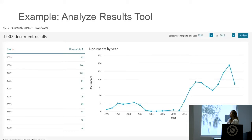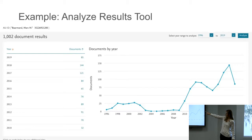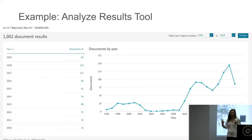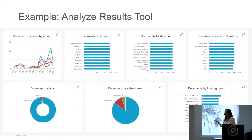So what it does is it looks like this. I actually pulled a document list from an author profile here, and you can see documents by year trending upward over time, right? This author is becoming more engaged in the research. And you'll notice all of these numbers with the arrow, like 85, 144, are clickable, so you can click on that and see all 85 documents if you would like to. It's all hyperlinked.